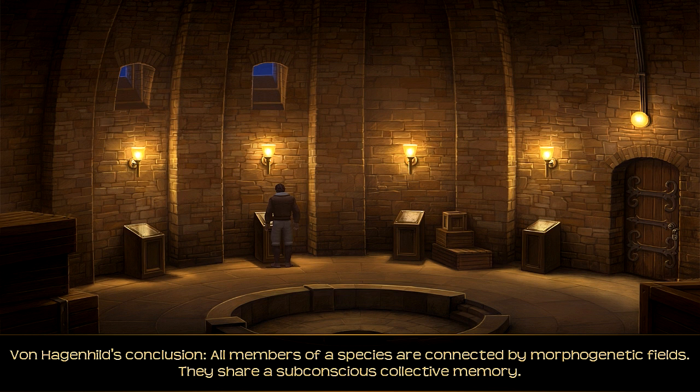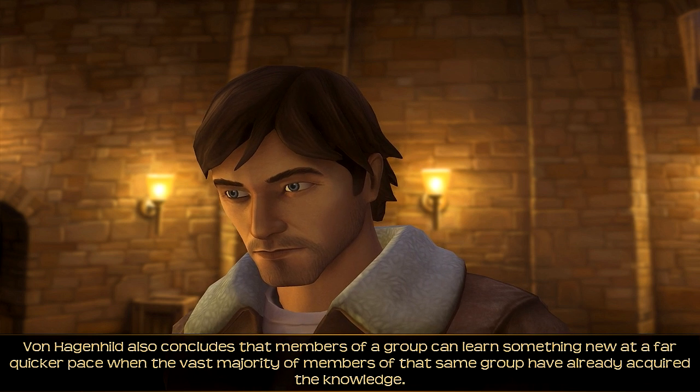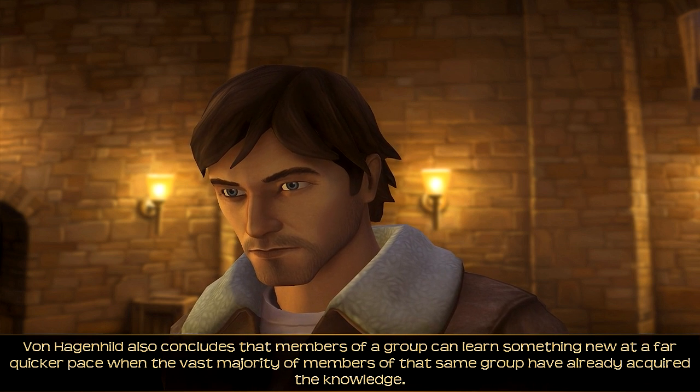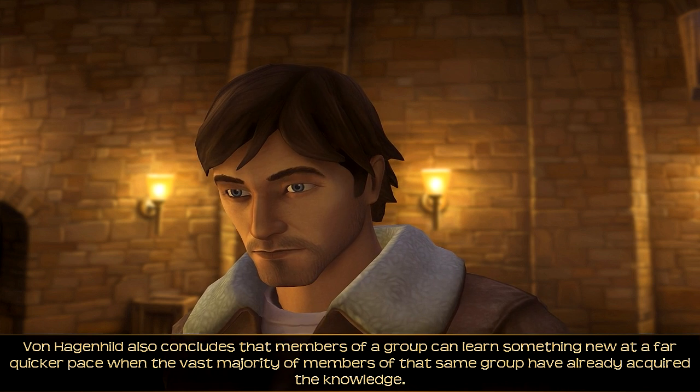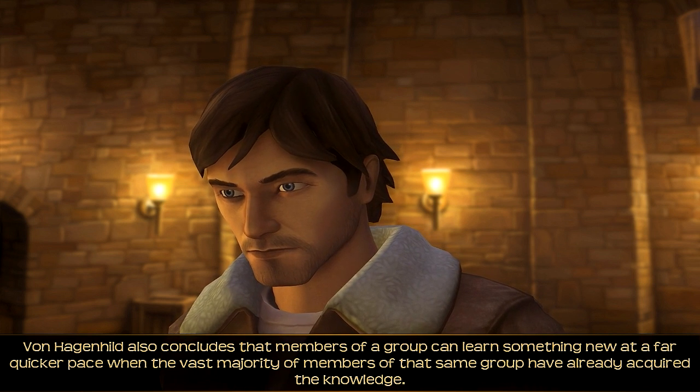Von Hagenhild's conclusion: all members of a species are connected by morphogenetic fields. They share a subconscious collective memory. He thought this theory could explain a lot. Animals' sense for impending danger, telepathy, sixth sense in humans. Von Hagenhild also concludes that members of a group can learn something new at a far quicker pace when the vast majority of members of that same group have already acquired the knowledge.